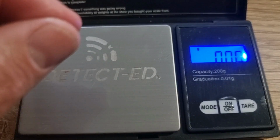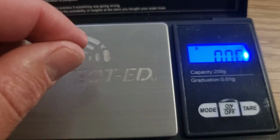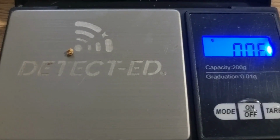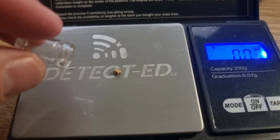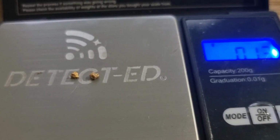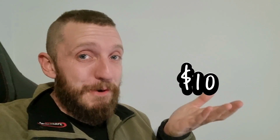I'm going to go with 0.11. Oh yeah, 0.06. I'm going to add the other nugget that I pulled out from Bendigo just a couple of days ago. Yeah, baby, 0.13. That's about like $10 worth of gold. Luckily for me, I've already been out to Ballarat and I found 9 specimens in like half an hour. More of that to come.